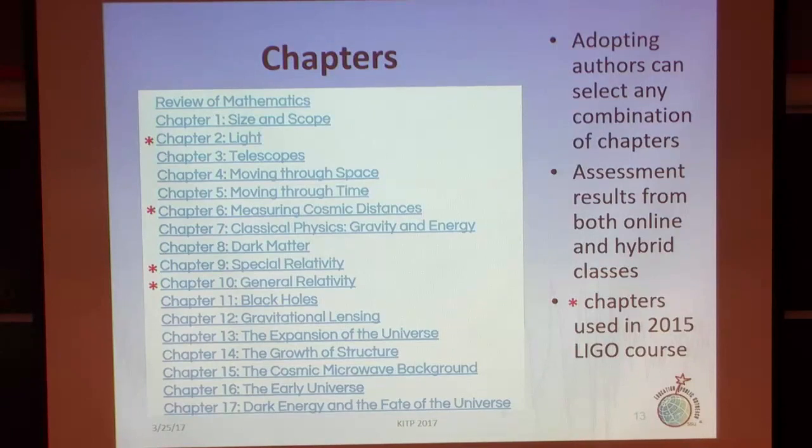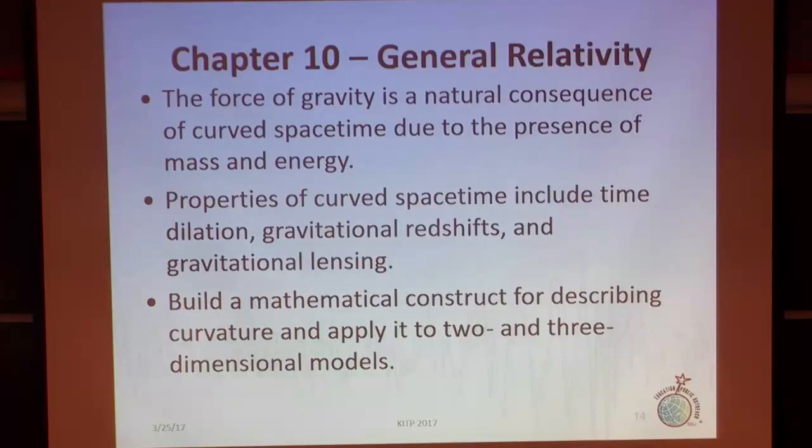Now I did 2 different online courses so far for AP high school teachers or community college teachers of lower division physics. And in the first course that I taught, we had people buy these 4 chapters, and then we developed some new materials. So I'll just concentrate on showing you stuff from chapter 10.